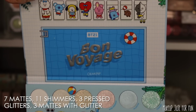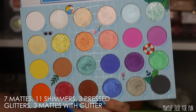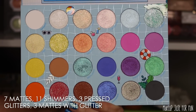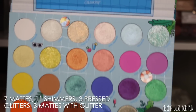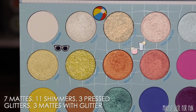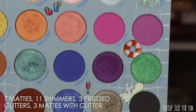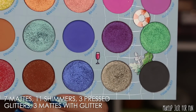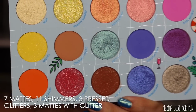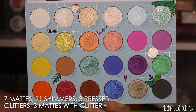There's no mirror in this palette, but it still feels quite weighty and luxurious. I also want to point out these are the larger pan sizes, so like Limoncello and Plush Like Me. These are not the smaller ones that you find in the Bare Necessities palette, for example. There are 7 true mattes, 11 shimmers, 3 pressed glitters, and then 3 mattes with glitter in this palette. So lots of different finishes in here, lots of different colors.